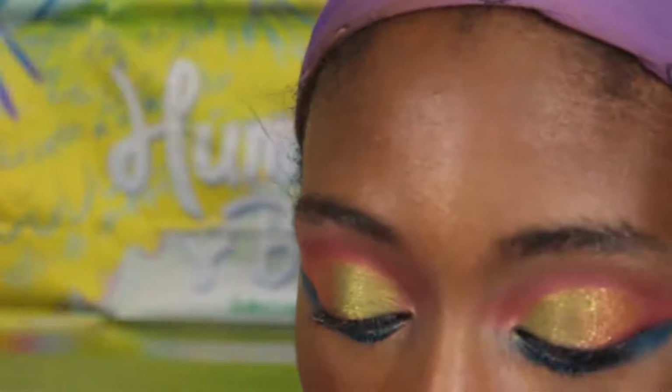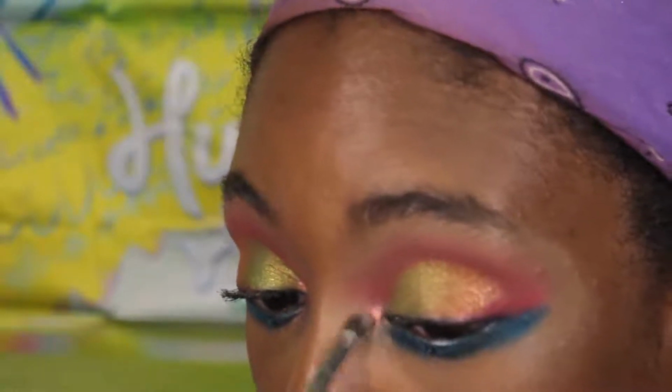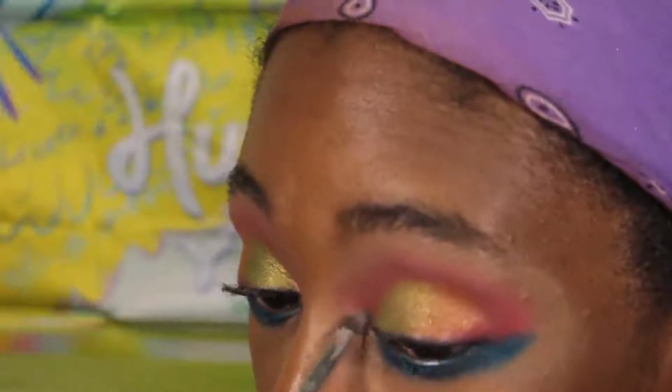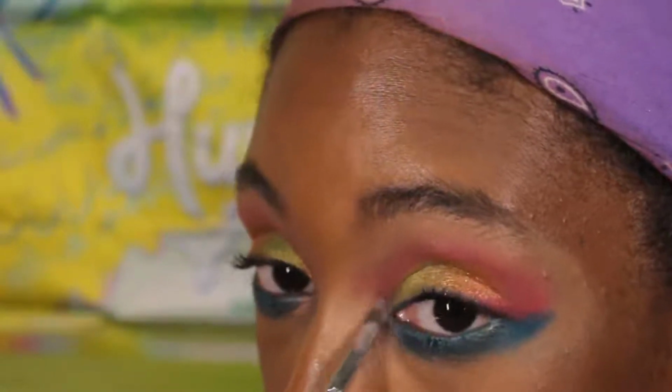Now we're going to take the shade Fancy again, just because I'm living for it. And it's going to be our inner corner shade once more. I think with the last look, I'm going to use it on the lid. I think I like using it so much because she's seen the fancy face, so I feel like I should use the fancy shade as much as possible. So I will most likely be using this on the lid in the last look.